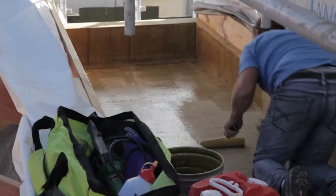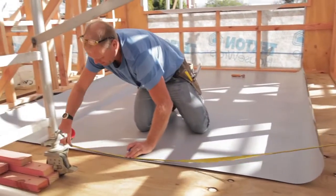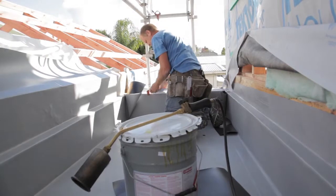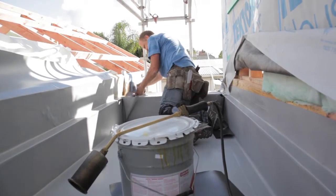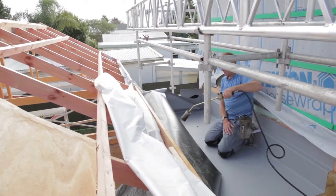It's important for us to protect the timber framing that goes under the green roof. We've done this using EnviroClad, which is a membrane available from Viking Roof Spec. We've chosen EnviroClad because of its performance. It's durable, it's heat welded, and it's recyclable at the end of its life.